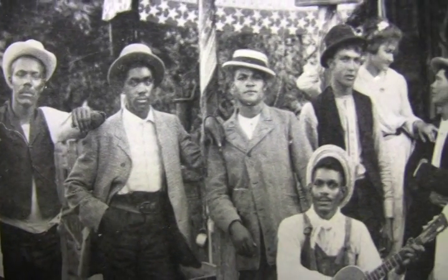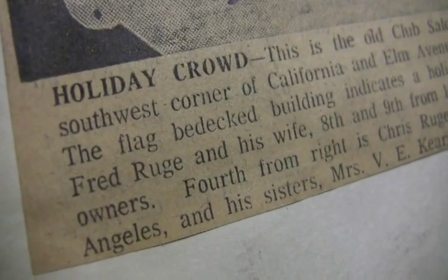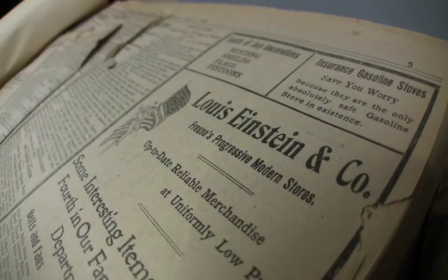Usually a wealth of information is found on the backs, such as an address or location, and other useful background data. Then I'll use any research materials I have at hand, found in the bound volumes, city directories, local history books, and the internet to compile what history I can gather.